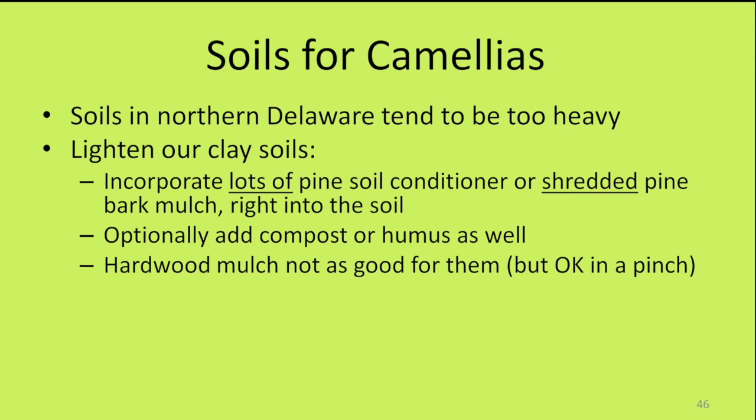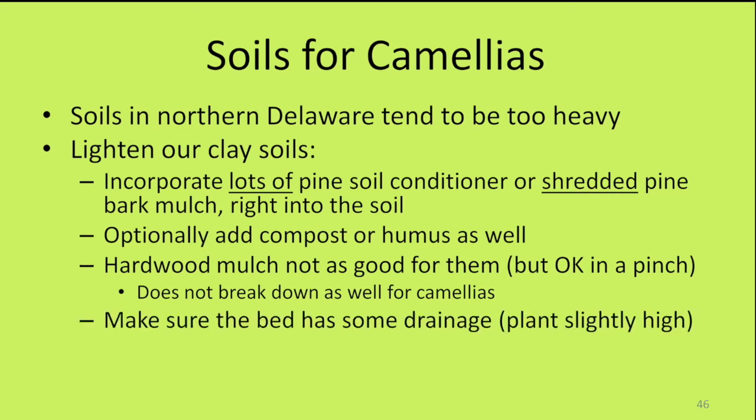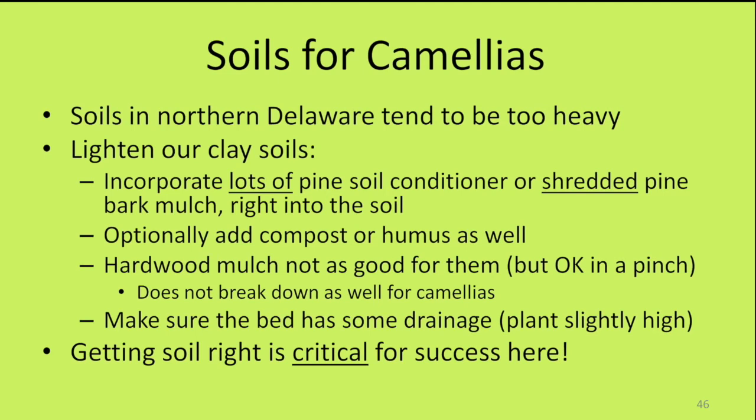Our soils here are pretty good in Delaware. I've never seen my camellias act like they didn't have enough nutrients. What they do complain about, though, is heavy clay soil. So even hardwood mulch is better than nothing if you can't get the pine bark mulch. It doesn't break down as well for camellias as the problem with the hardwood, but it does break down. Make sure the bed has some drainage. You want to plant them slightly higher than the surrounding ground. And I really think getting the soil right is critical for success here.